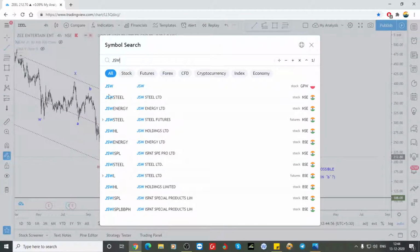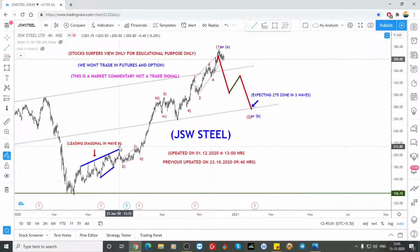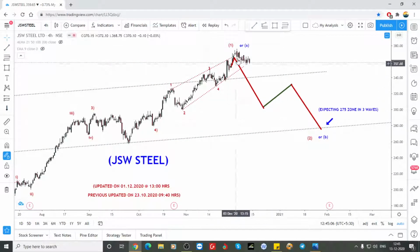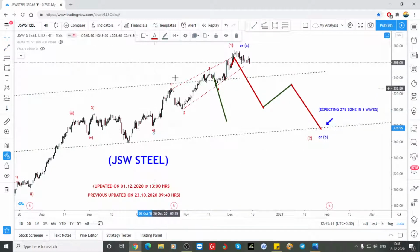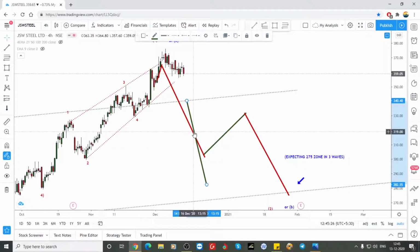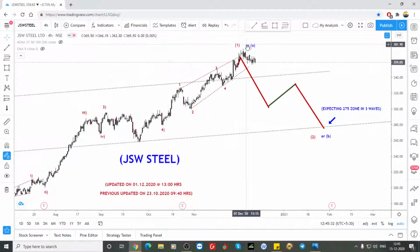JSW Steel. So steel also, this is a 1 2 3 4, and I expected the fifth wave would be a wedge formation. It did the same, 1 2 3 previously. I thought this could be a wave 4, 1 2 3 4 5, and I expected from here it has to drop. And I said if it is a fourth wave, here 1 2 3 is ended, fourth and fifth are still alive. So as of now, that same count 1 2 3 4 5 is ended here.